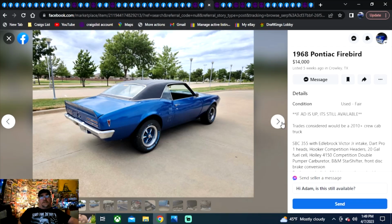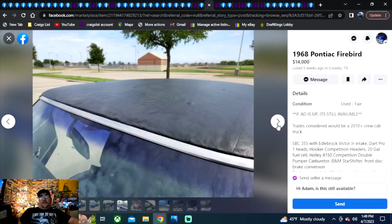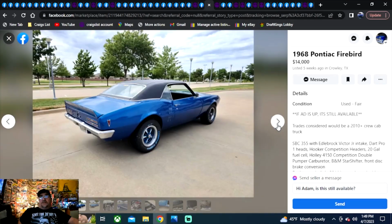Listed 5 weeks ago, Texas. This car is going to have rust issues under the vinyl top. I'll tell you now already, before we even get into looking any further. Check that out. Knew that was coming because it's too good of a price on too nice of a looking car. So it's got rust issues.